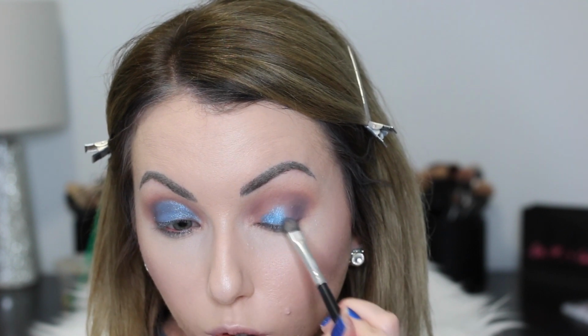I'm bringing this right where my eyeball meets the crease. Not blending it too far inwards or too far out, mostly keeping it on the center. I want it to fade into that black, and we're probably gonna have to put more black on. Look at that blue. Thank you, Colourpop, for existing.